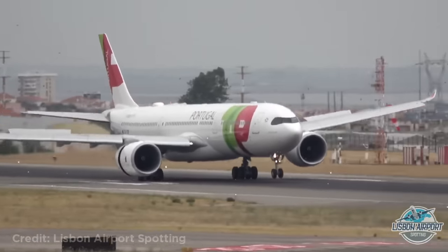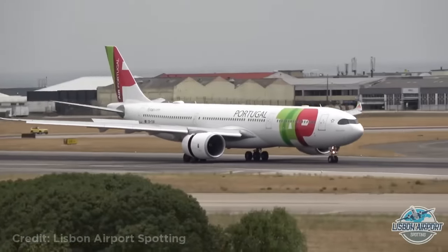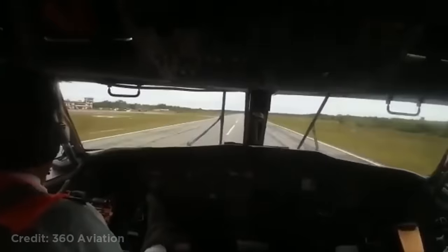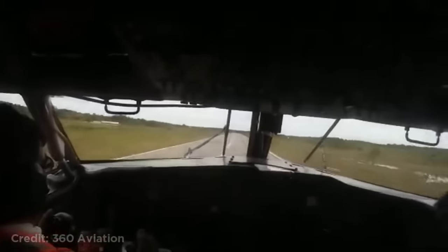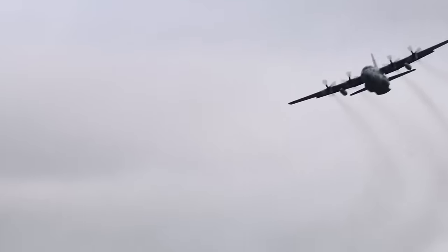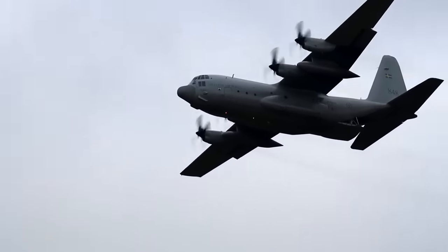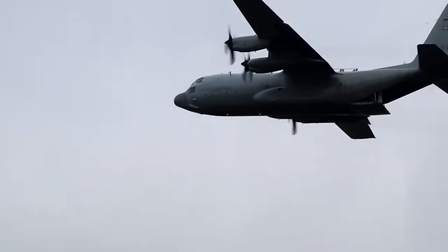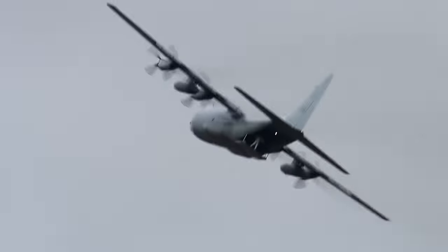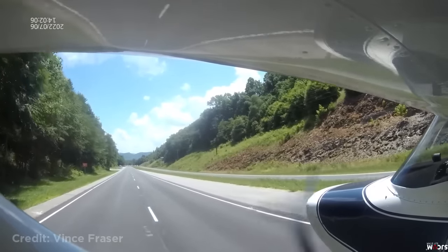You can see that only the right engine was used for reverse thrust. These Boeing 737 pilots taking off like a fighter jet, resulting in a bank angle warning. This C-130 flying with its door open. This plane made an emergency landing on a highway, and now it has to take off.